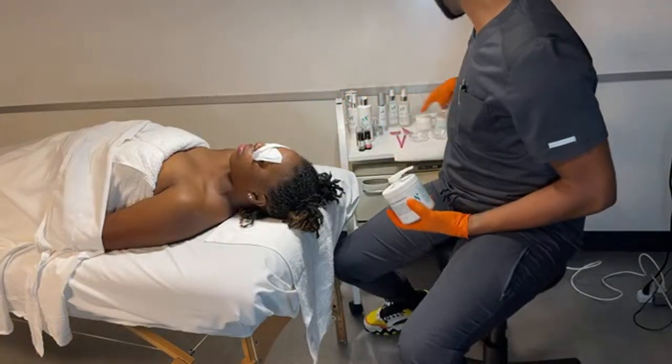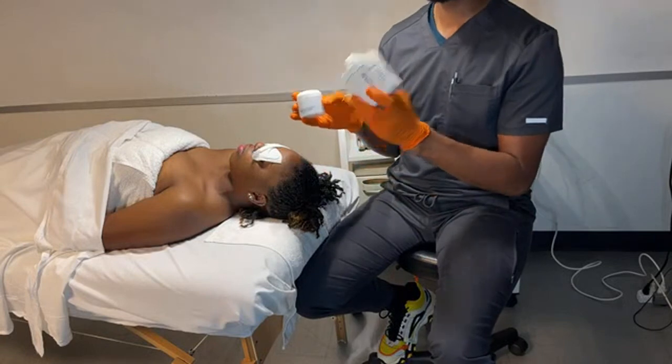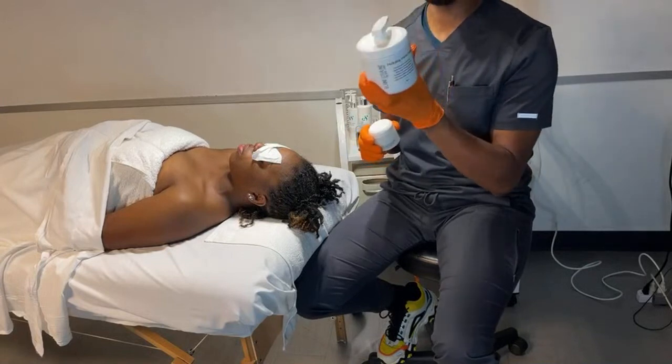Hydration is a concern, so the only thing that we would be focused on as far as a mask would be hydration. So it would either be the aloe and azelene or the marine mask. Are you allergic to shellfish? No. So we're going to use a marine mask because this is going to be a lot more intense.